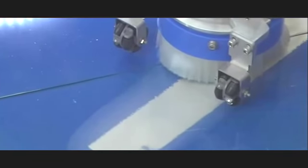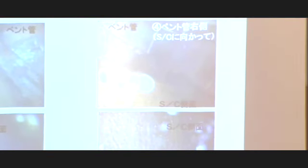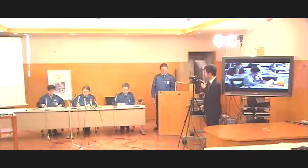One of them sprayed dry ice onto the floors and walls, which was then scraped off, along with the decontamination. Robots have also been used to study the condition of the containment vessels that enclose the reactors. In November 2013, officials confirmed for the first time that the robot had found contaminated water leaking from the containment vessel of the number 1 reactor.